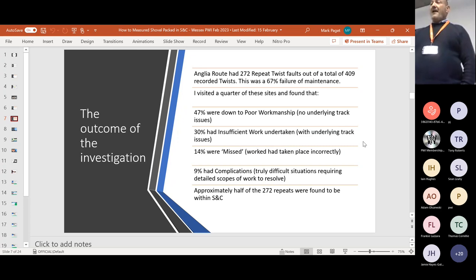I was asked to categorise them because they wanted to price up how much it cost to sort the track out. And 47% of them were just down to poor workmanship. There was nothing really wrong when I went there. It looks okay, the sleepers were okay, the joint was okay. I couldn't see anything wrong, it just hadn't been fixed properly. So it shouldn't cost anything, you'd just have to do it again.